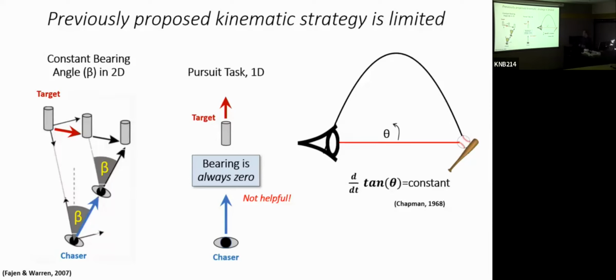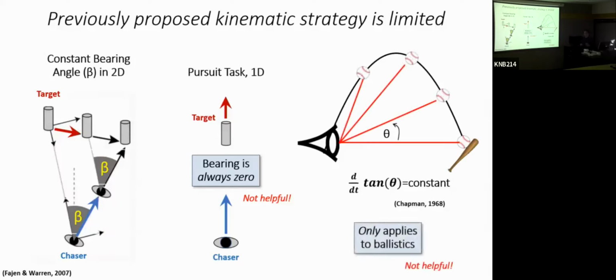Now, it's a little bit abstract, but the basic idea is that this angle should change in time linearly. But again, this is still problematic, at least for our purposes, because it only applies to ballistics. This relationship only works out assuming that your moving target is under the acceleration of gravity.